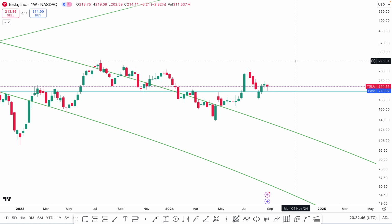Focus on the weekly candle closes, focus on the monthly candle closes, because the way this month just ended is very, very bullish for the future. And I think it's time to get excited for Tesla and for a lot of other stocks too. But now let's go check out Palantir.